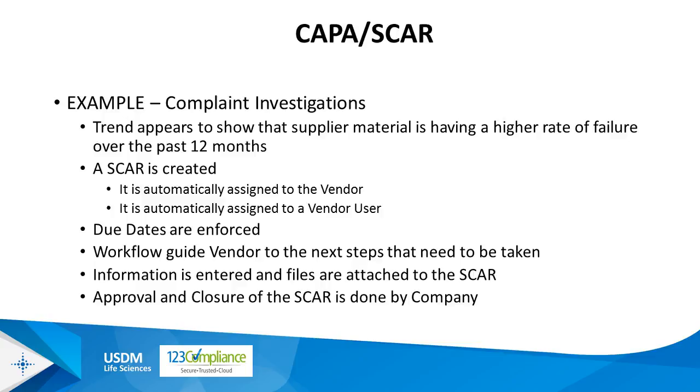So for your process, you'll have due dates, and these due dates are enforced. The investigation due date is going to be at a specific date, and actions are going to need to be done by specific dates. These due dates have escalations that go out if they are not done on time. And the workflow itself will guide the vendor as to the next steps that need to be taken.